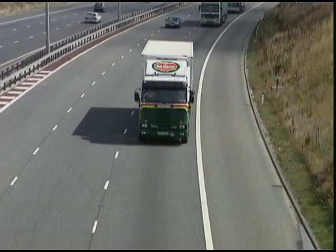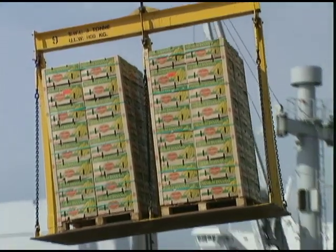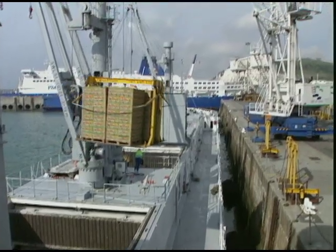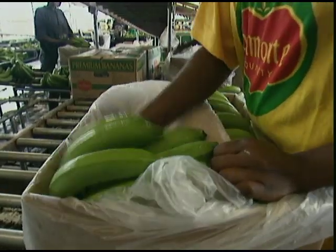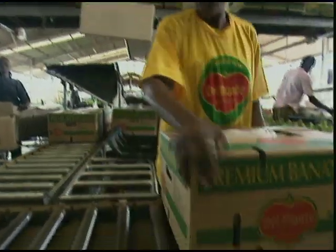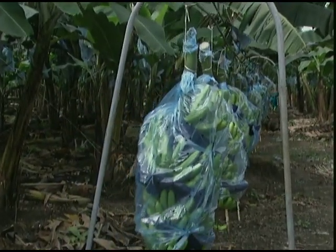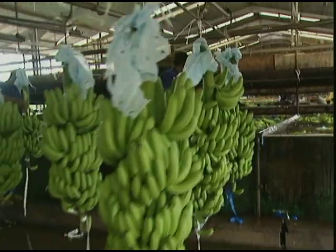The Del Monte quality controllers can also identify every stage that the fruit has been through, when and where the bananas were offloaded, the ship that transported them, when they were loaded in Cameroon, and even when they were packed and in which farm. It's a system that enables Del Monte to give feedback to the plantation if any improvement or correction is needed, ensuring that the best product is offered to the customer.